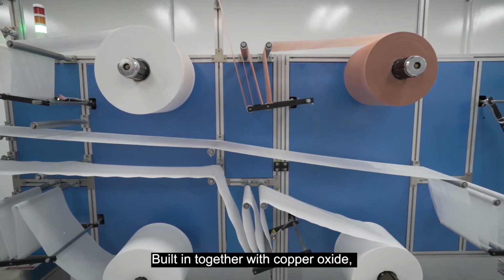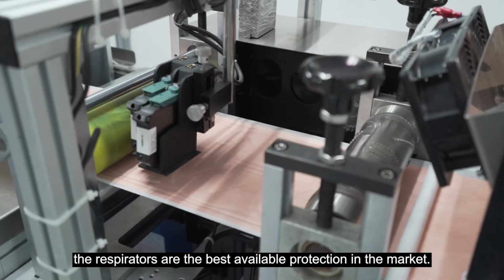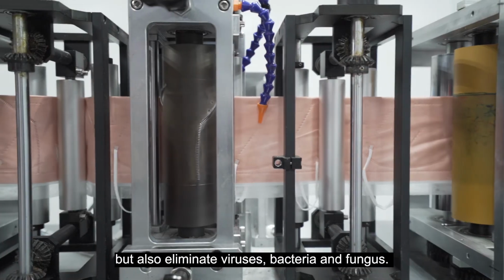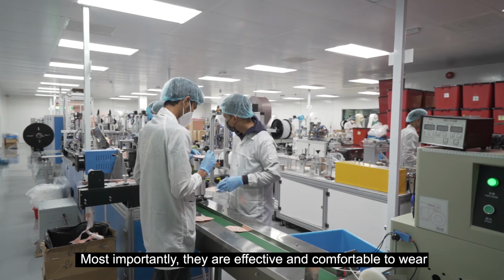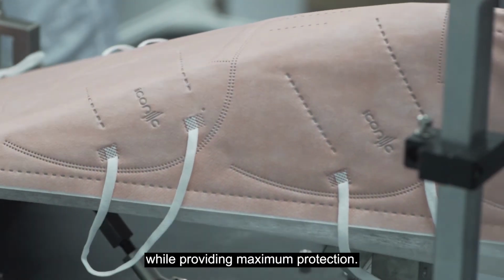Built in together with copper oxide, the respirators are the best available protection in the market. They are not only able to filter 99% of particles, but also eliminate viruses, bacteria, and fungus. Most importantly, they are effective and comfortable to wear while providing maximum protection.